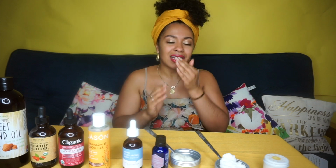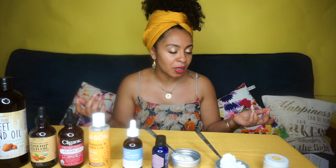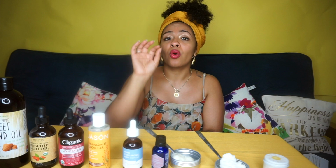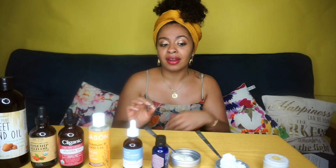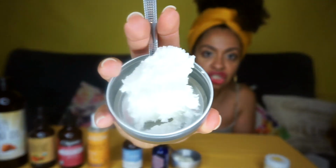It has a very light scent, so you can mix it with other essential oils and other oils, and it's not going to have this heavy odor like cocoa butter, for example, or raw shea butter. I usually put 1 ounce of mango butter, and of course I put 1 ounce of shea butter.